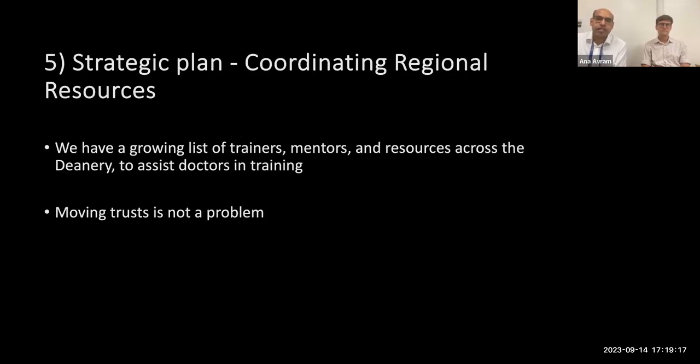In terms of coordinating regional resources, we know that there's a very small pool of people who are trained and able to put time into training up the next generation of trainees. We are trying to make sure that we know where they are and whether they're willing to participate in training, and making them a little more visible so that our trainees are able to move trusts, knowing that there are people in different trusts able to support their learning.